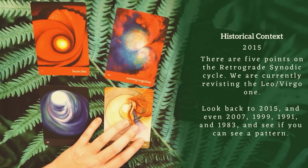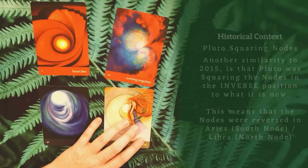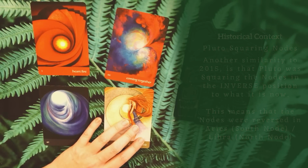Now the interesting thing about 2015 is that we had the conjunction of Venus and the Sun in Leo. However, we had another astrological pattern that has emerged again in 2023. In 2015, Pluto in Capricorn at about 14 degrees was squaring the North Node in Libra. And if you know already, Pluto is currently squaring the North Node in Aries. So the North Node moves much faster than Pluto, and so the North Node was able to transit that whole space of time. And so now Pluto is joining the North Node where the South Node was, and before it was joining the North Node where the South Node is now.